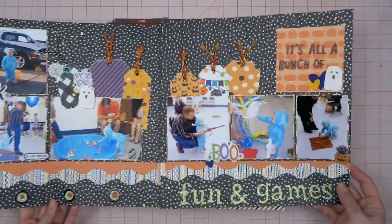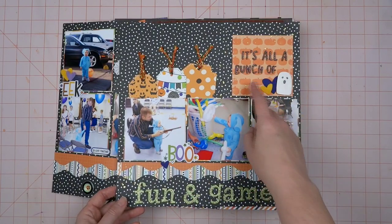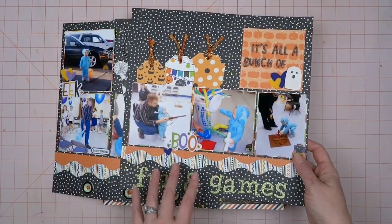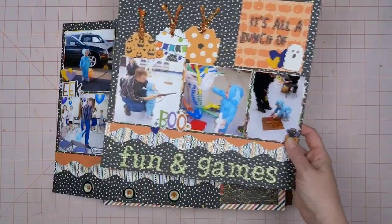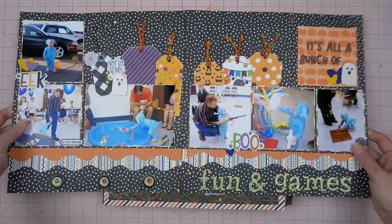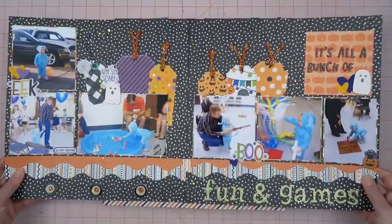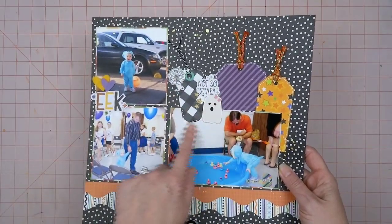It is so cute. The only thing I was sad about was that I had to split up my title because it was too big. I could have used some smaller letters, but I really liked having these multicolored glitter letters here, and then the green there. So I did end up putting some buttons on the bottom of the left side to help balance that out.